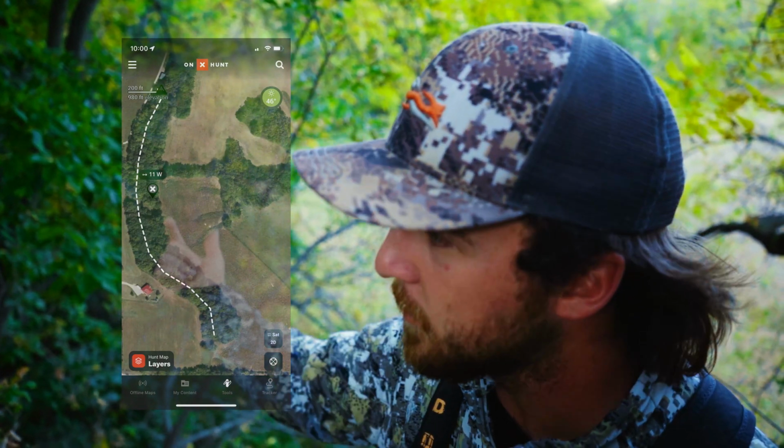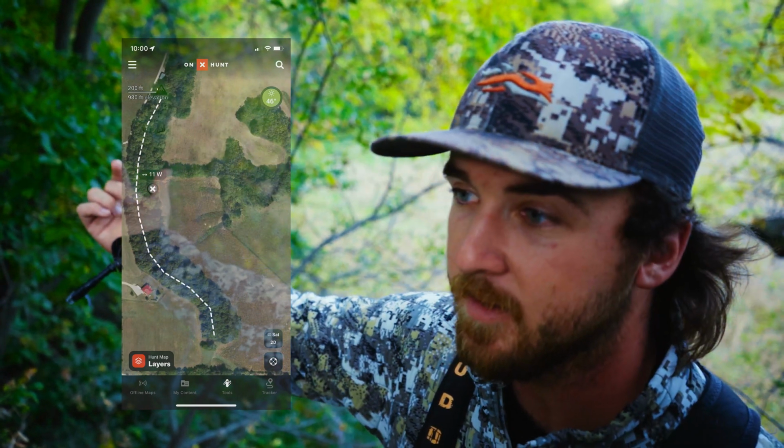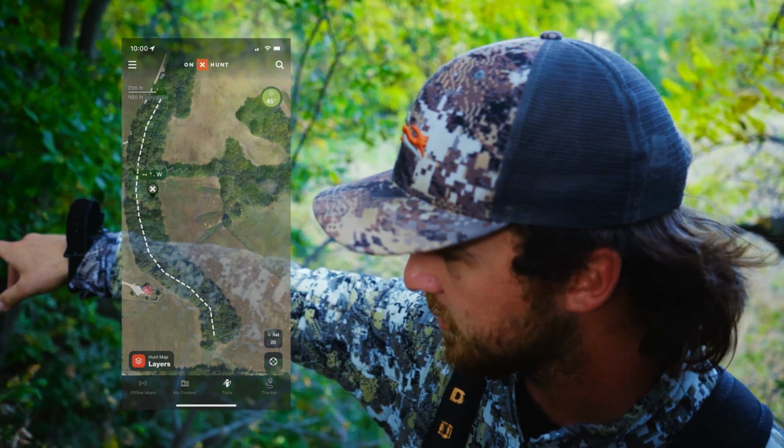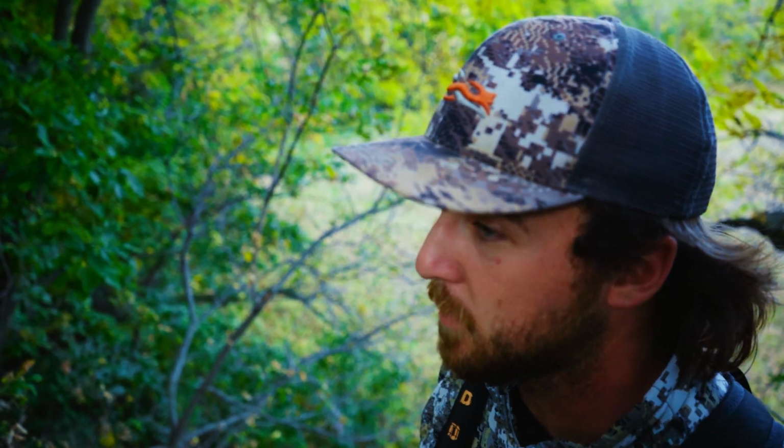North side of this ridge with a wind in our face, and they're coming this way. They're working their way to the south. So, ideal situation. They're going to come out of bedding north of us, jump the fence, come down one of these trails through here, or feed out into this little pocket of beans here. I mean, as you can hear, we're not far from the road, but this is a really, really good spot when bucks start going into rut and early.